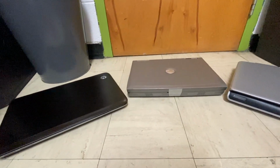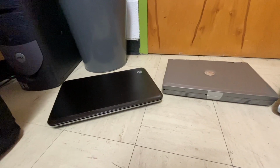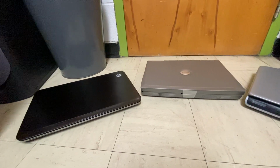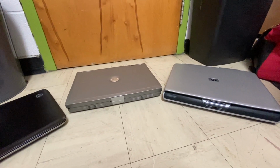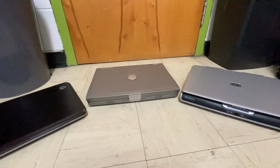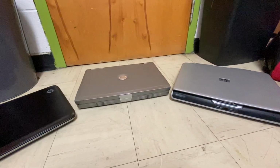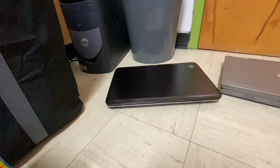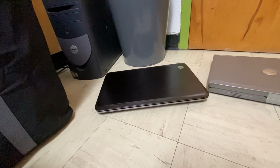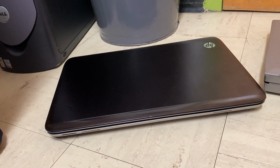So, three laptops in the span of, well, I'd probably say a week or so. They all have some pretty interesting stories, I guess, for what they are, and they're all at least functional machines. So we'll get into the most boring of the three, or at least I consider it to be the most boring of the three, this Dv6.